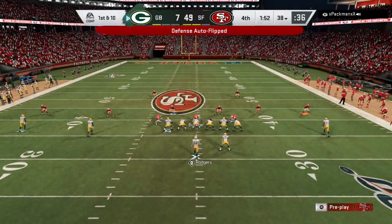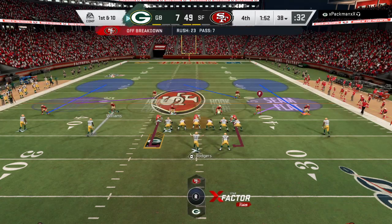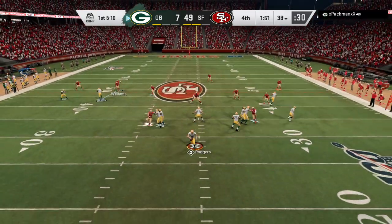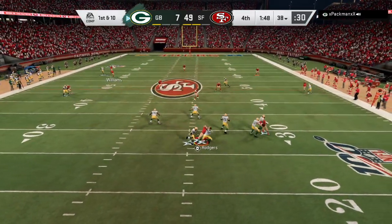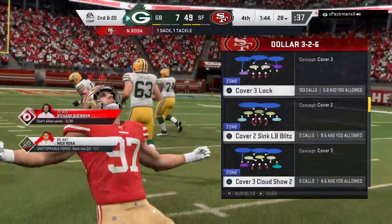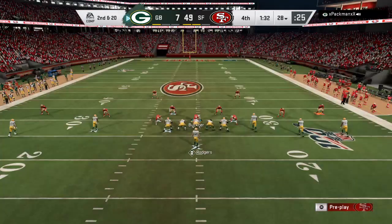So it's Packer football here as we welcome you back. They've got a 1st and 10 as they search for a late score. So after the INT, it's Rodgers. Nowhere to escape, and he goes down. Nick Bosa, credit him with a sack as he buries him for a loss of 10.